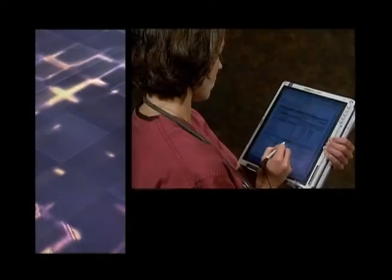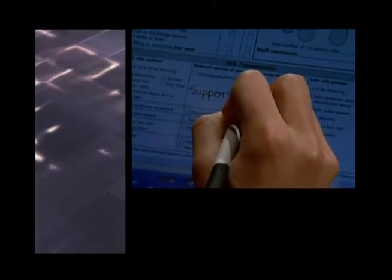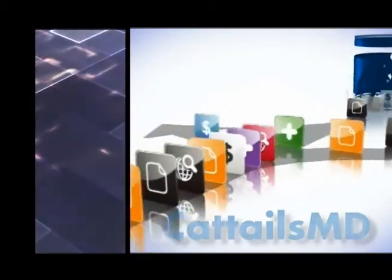Today, no doctor can imagine working without their point-of-care wireless tablet and the electronic medical record, a software program totally developed here at Marshfield Clinic and envied throughout the medical world. In fact, we even sell it through our Cattails MD product line.